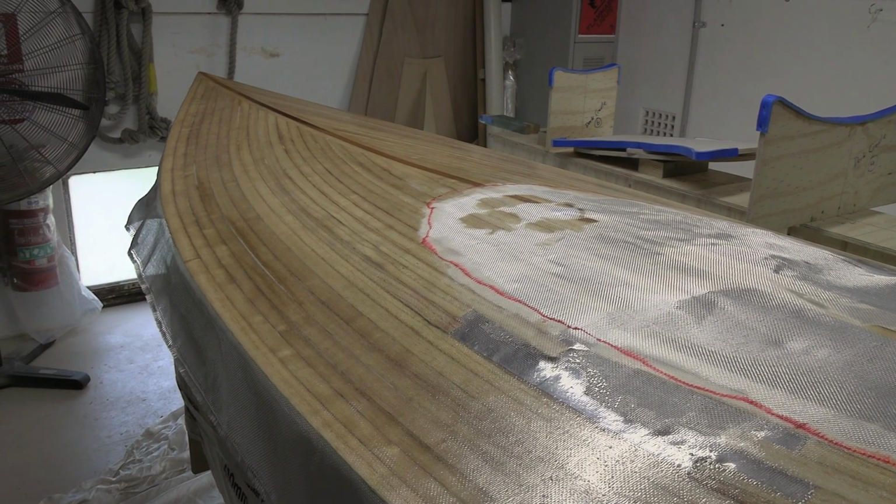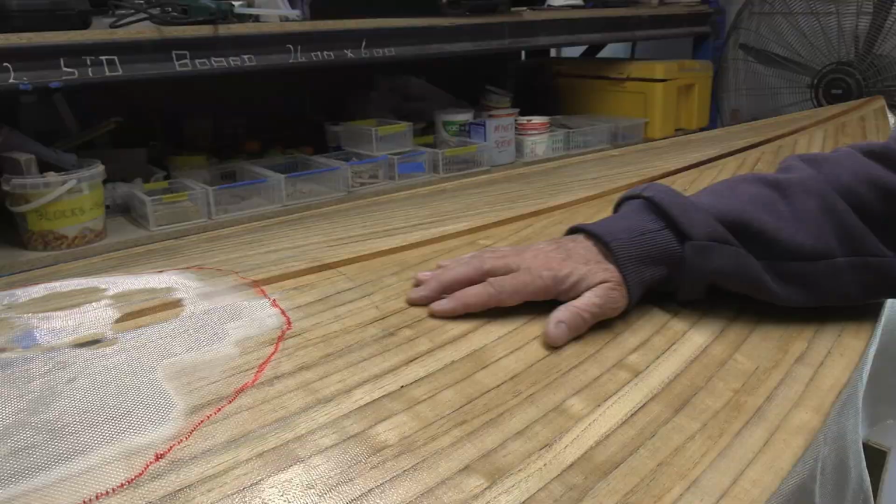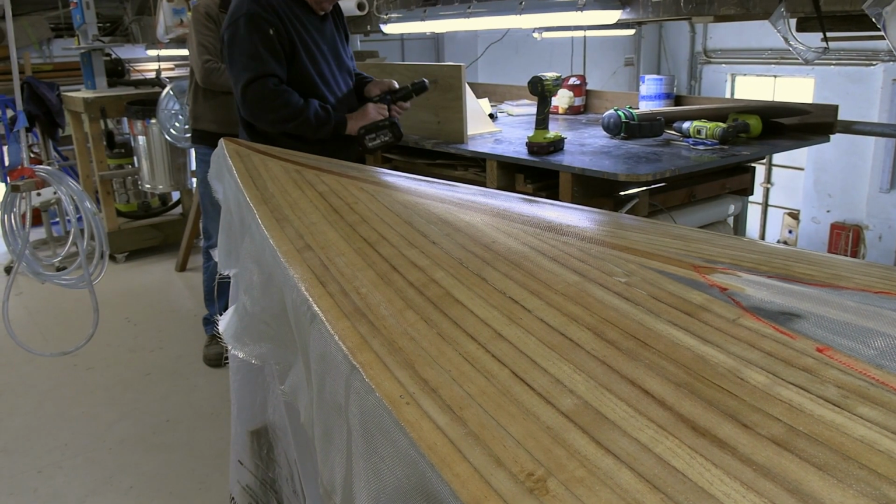Oh, fantastic. What boat's this? 10-foot Pintail kayak, and we're just about to do the last coat of glass on the deck, and then we'll turn the deck over and glass the inside. Yeah, because I think the last time I was here it was upside down. He just finished the hull. Yeah, that's right, it was. Yeah, so there's a lot of work gone into it since then. Oh, it looks amazing.